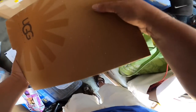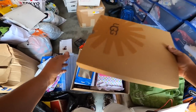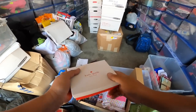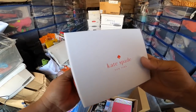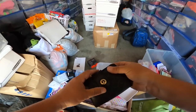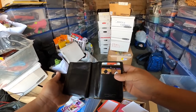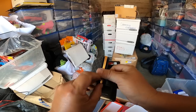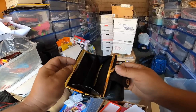This is UGG. Kate Spade. Oh my goodness, guys. I did good. I did pretty dang good. Wallet. Okay. We're going to have to see if those have anything in them. Right?